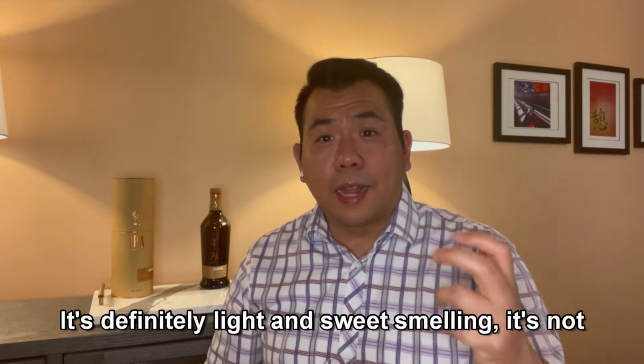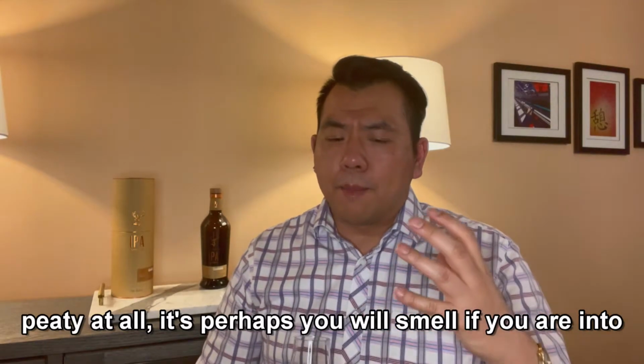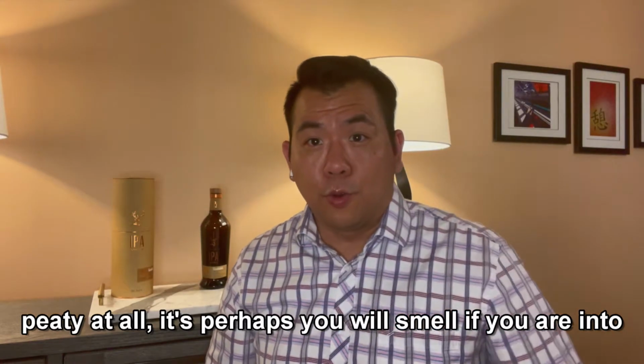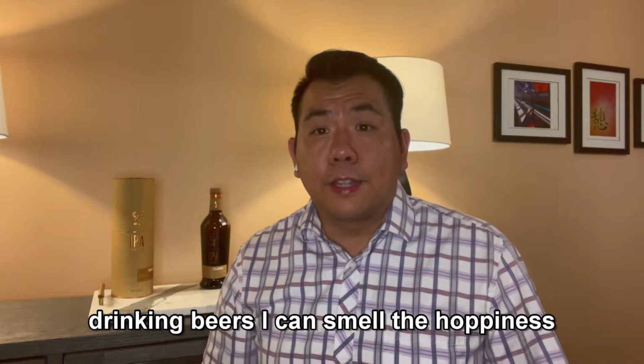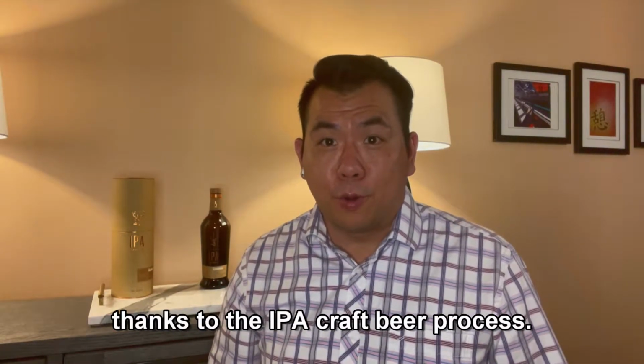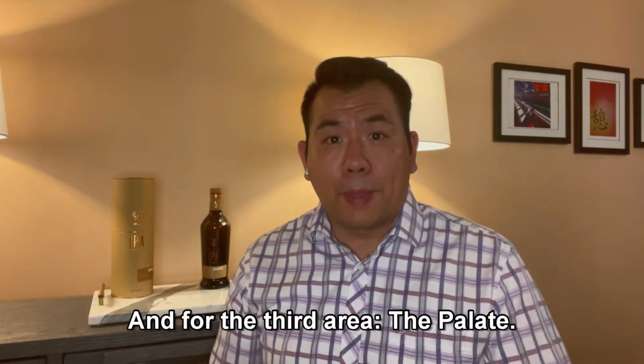It's definitely light and sweet smelling. It's not peaty at all. If you're into drinking beers, you can smell the hoppiness thanks to the IPA craft beer process. And for the third area, the palate.